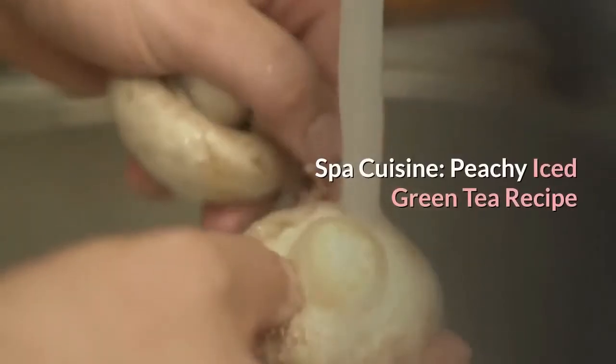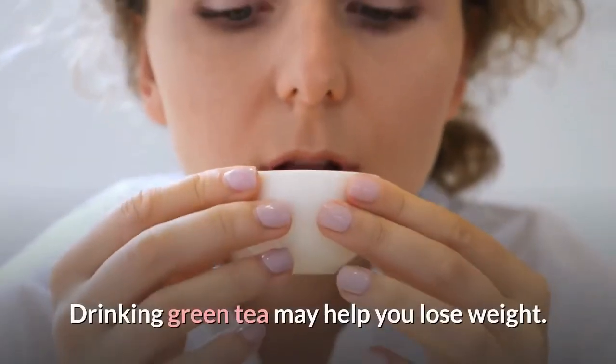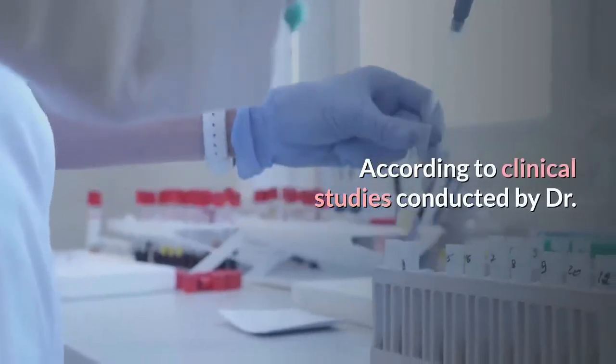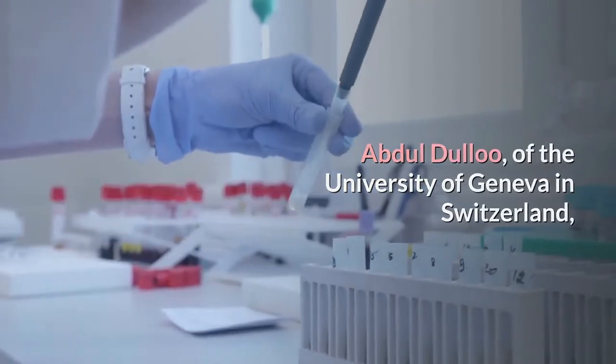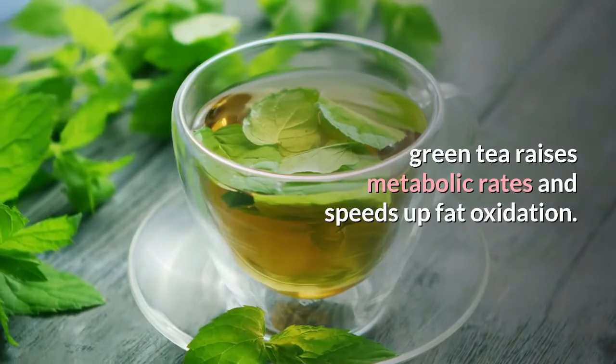Spa Cuisine, peachy iced green tea recipe. Drinking green tea may help you lose weight. According to clinical studies conducted by Dr. Abdul Dulu, of the University of Geneva in Switzerland, green tea raises metabolic rates and speeds up fat oxidation.